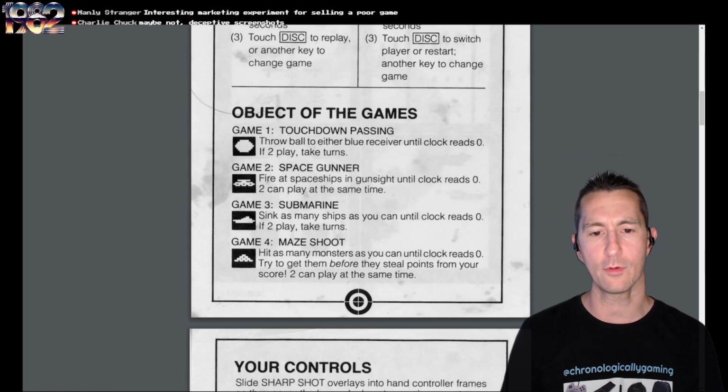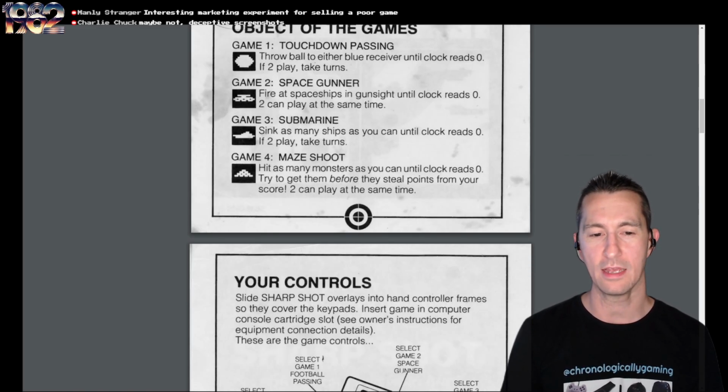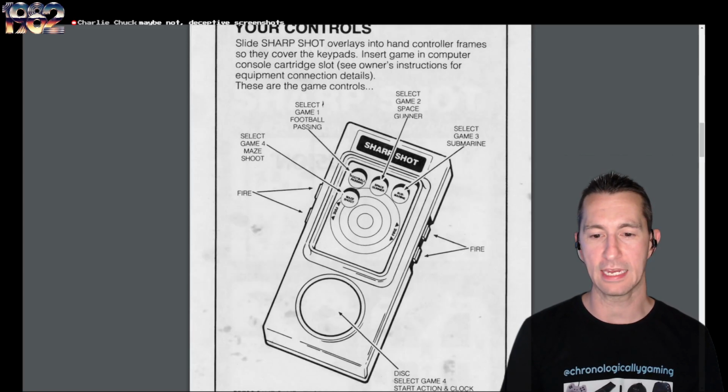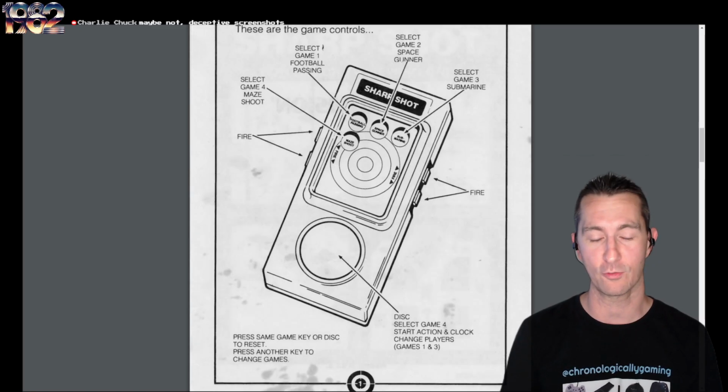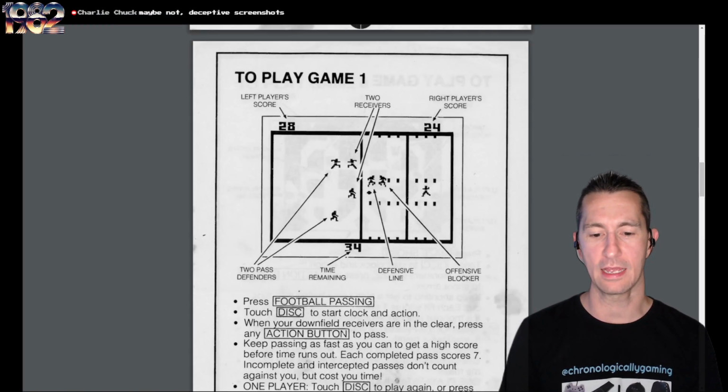Game mode 1 is touchdown passing. You throw the ball, a football pass. Game mode 2, space gunner. Game mode 3, submarine. Game mode 4 is maze shoot. So our controls, after we slide the overlay down, are very easy. Just fire the button, either the left side or right side, and the disc will start the action for you. And then it shows how to play each game.